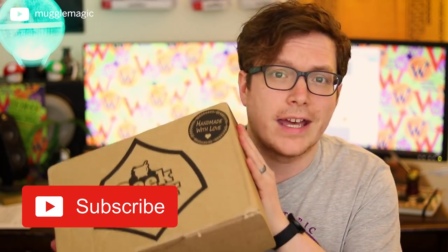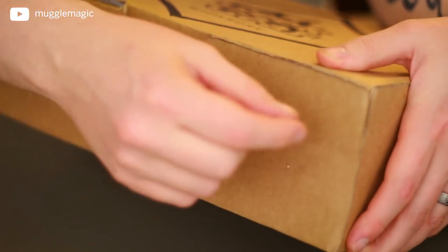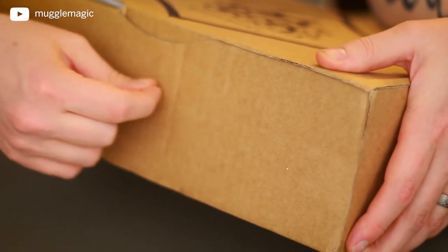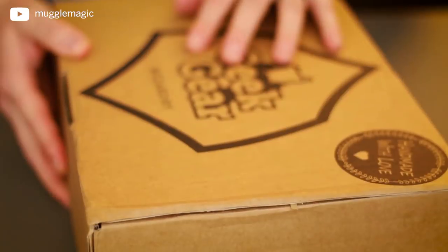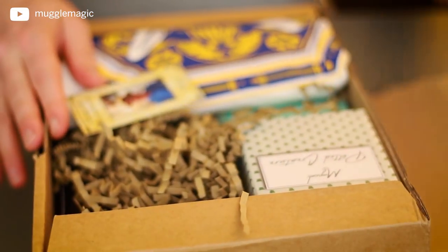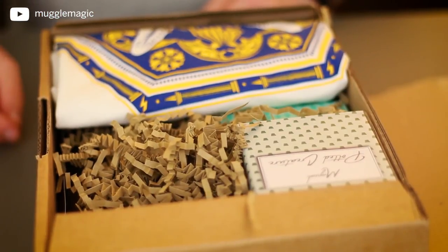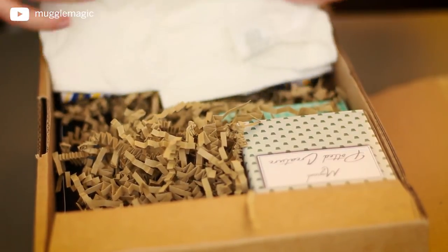Anyways, let's go ahead and open this up. So let's go ahead and pretend to pull the tab that doesn't exist anymore, and then we'll open the box up. Normally there's tissue paper on top so that I can't actually see the items, but there's no tissue paper. But we do have this, and this says it's packed with love and care by David. Thank you, David. Right off the bat, we've got a t-shirt right here, so let's take a look.